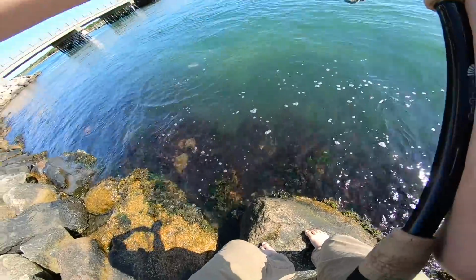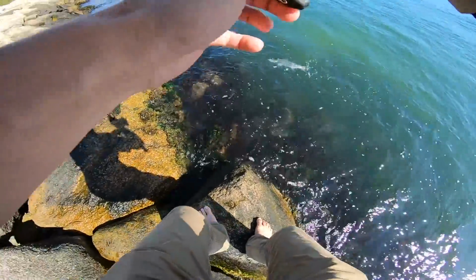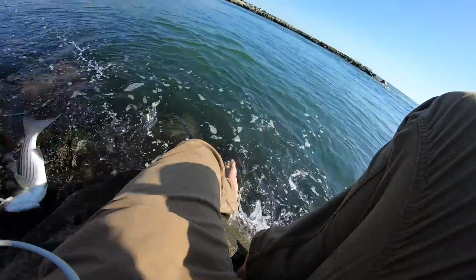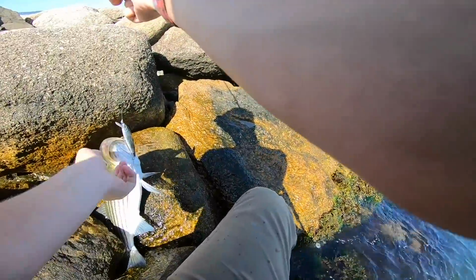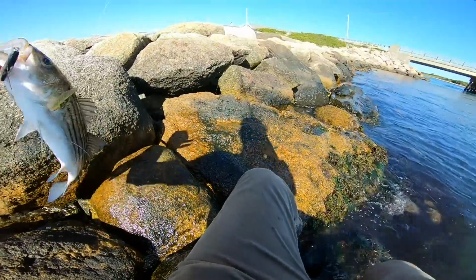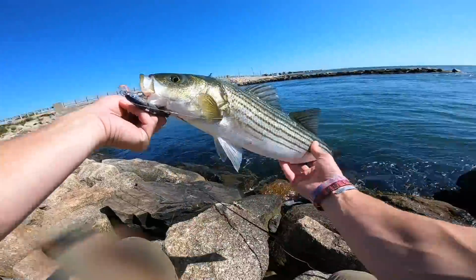Oh, yes, let's go. Come on, stripey boy. Get in here. Oh boy, good fish. Come here, I got you. You're good. Yes! Oh, that was hectic. That was so hectic. Let's go! Dude, that is a good striped bass. Check it out. Dude, let's freaking go.